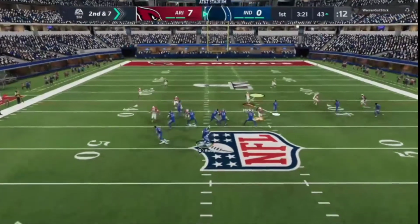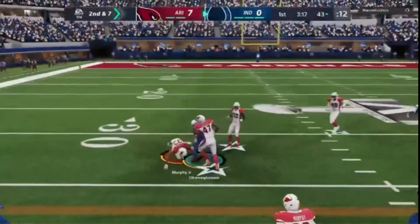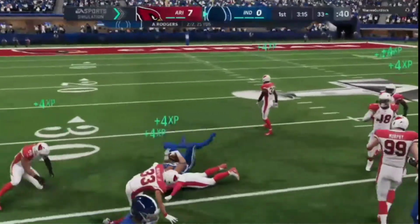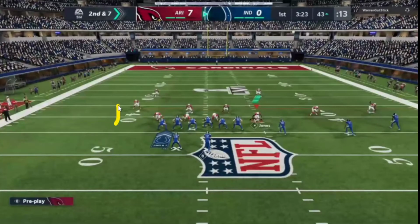Gotcha. So you clear out B, easy decision. You went to this about three times. You're one of the more unique curl runners in the game. I've seen you run two curls right next to each other. But what's in your mind?